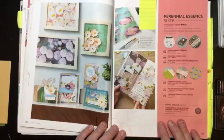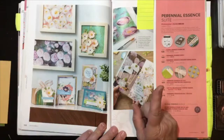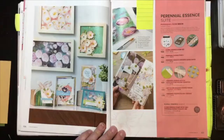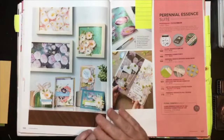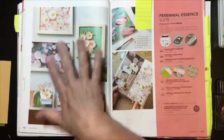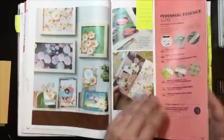And it begins with the Perennial Essence Suite, which is the one I'm going to be showing you a little bit later. And remind me to point out to you how the designer series paper was designed, okay? One thing I love about this is I got new living room furniture recently, and I stepped outside my comfort zone and I bought a blush pink chair and ottoman, and I love it. I love it. The pinks in here just coordinate beautifully with the blush and the grays I have in my living room. So that's kind of a fun thing for me.